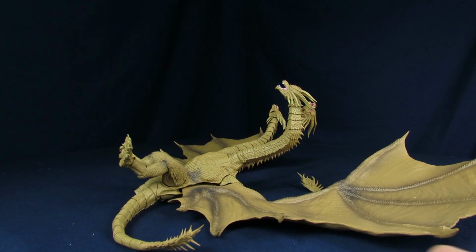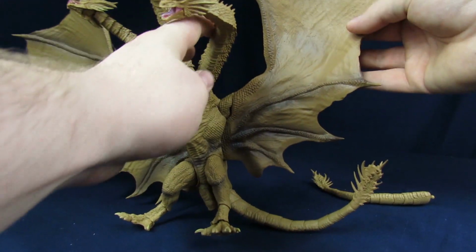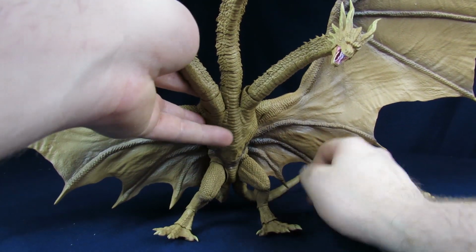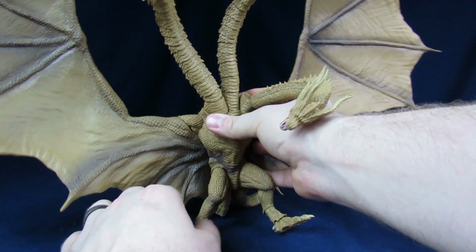But we have the S.H.MonsterArts Ghidorah 2019. Oh boy, Steve, here comes the hate. All right, I'm gonna try to adjust. I'm not gonna fuss about it. We're just gonna sit here and talk and explain my thought process.